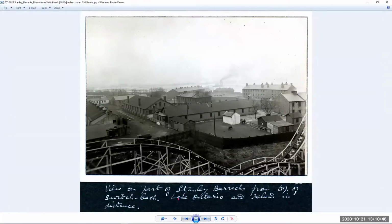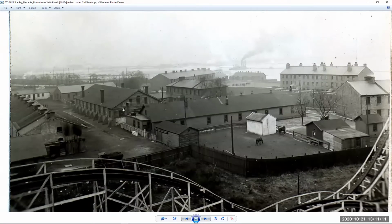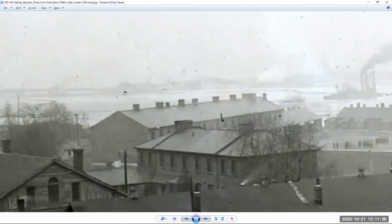And this is a view from the exhibition grounds, view part of Stanley Barracks, it says. It's from a roller coaster on the CNE grounds. This is not the Flyer, it was an earlier roller coaster. But the Stanley Barracks exists now only with this part of this building integrated into Hotel X. The rest is gone. But what you can see of interest in the background, again, is one of the dredges operating right here inside the break wall. The National Yacht Club building, it's very hazy, was right there.